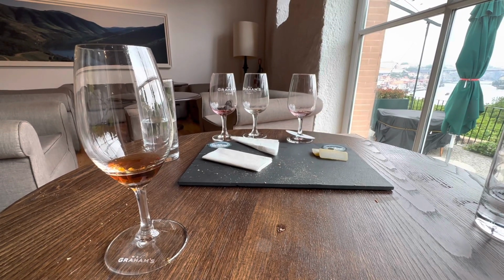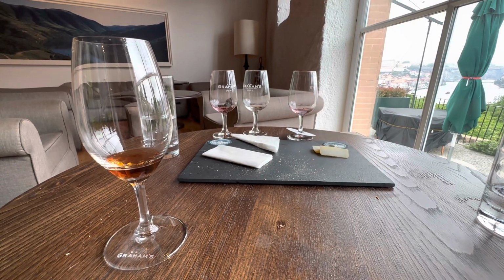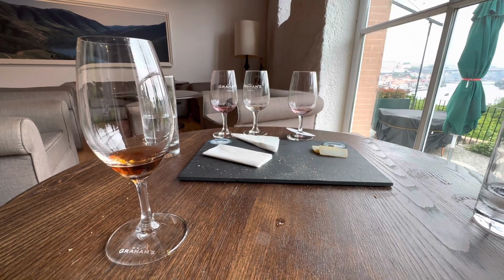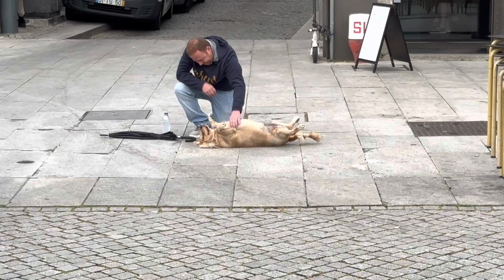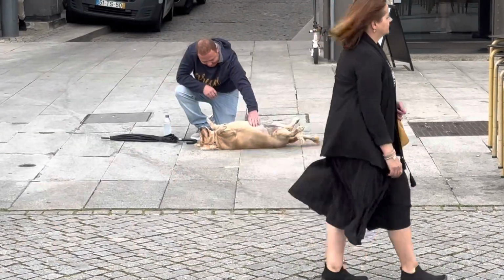I think it's time for us to walk down and jump in a boat and do a tour of the Douro. And for a little bit of a smile, that dog is loving the belly rub.